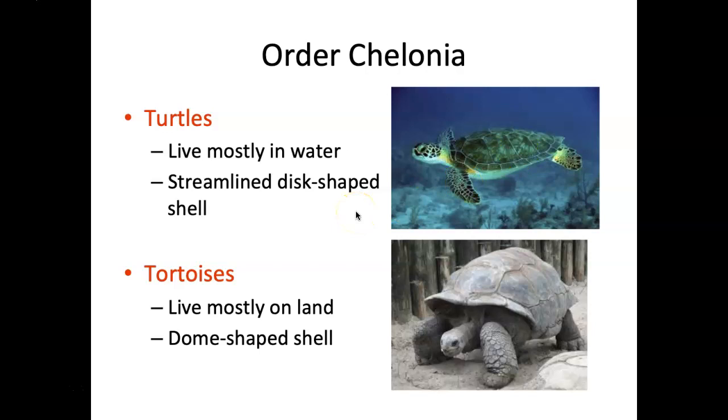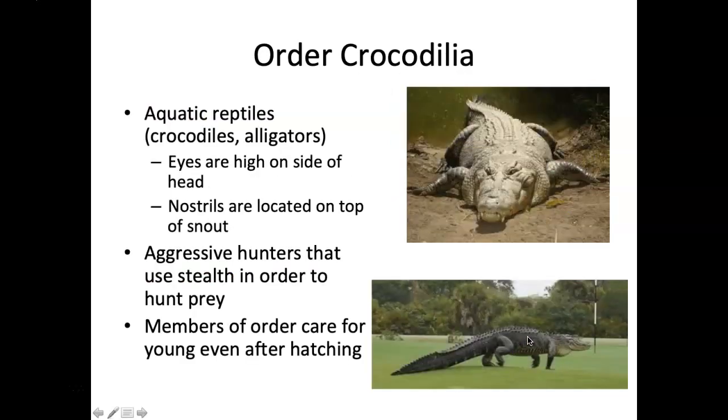Tortoises mostly live on land, and so their legs are going to be better adapted to being under the body, lifting up that shell and allowing for them to carry it as they move on land. And so they're better adapted for that. Turtles, you'll actually see, have their front legs and their back legs more spread out on the sides of their body, while tortoises will be more underneath their body.